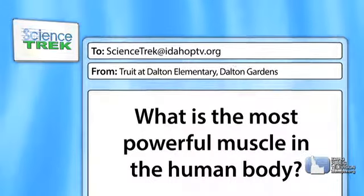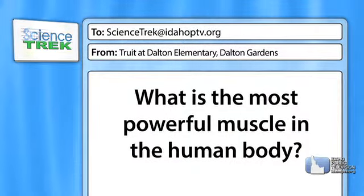Truett would like to know, what is the most powerful muscle in the human body? That is a great question, Truett, and it's not what you think it's going to be, because if we look at the two types of muscles, voluntary and involuntary, in the world of involuntary muscles, the most powerful muscle in that world is our heart, and that makes sense because it's beating all the time. It has to force blood and move blood throughout your whole body. The most powerful voluntary muscle in your body is not what you'd think it'd be. I would think it'd be your thigh muscle, but it is actually our tongue. And our tongue controls speech and other things, such as eating, and it is the most powerful muscle in our body.